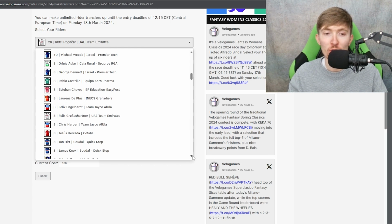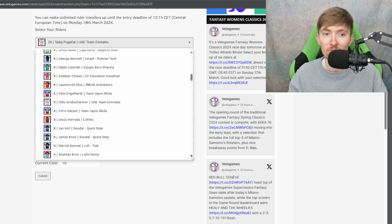Laurens de Plus might do well just as a domestique deluxe. Very similarly for Harper, who was quite good in Paris-Nice. You could also go for like Jesus Herrada as a bit of a puncher, he's kind of like Van Hills, I guess, but a little bit cheaper.